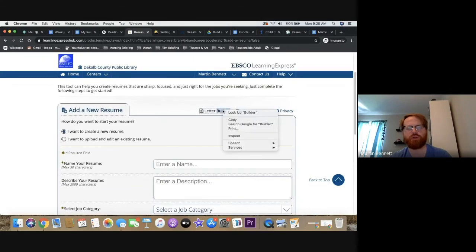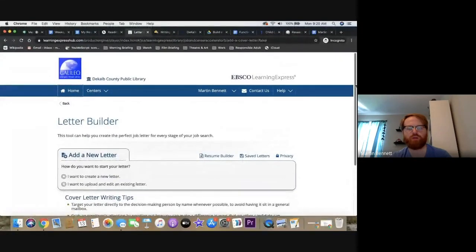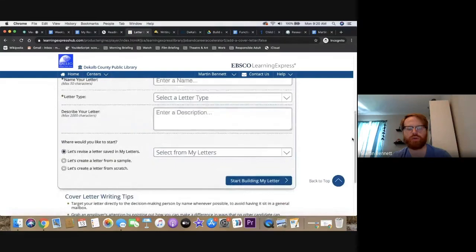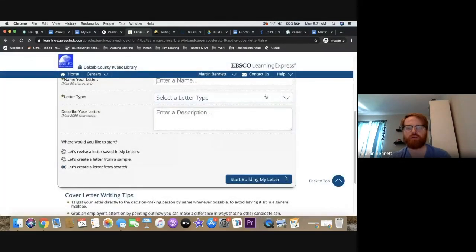You can also go to Letter Builder. And so this is where you can create a new letter. I want to create a new letter, or maybe I want to upload and edit an existing letter. But right here, you'll start right here. Let's create a letter from scratch, start building my letter. So I'm going to put a name. So this is a cover letter. And then I'm going to start creating a letter from scratch here.